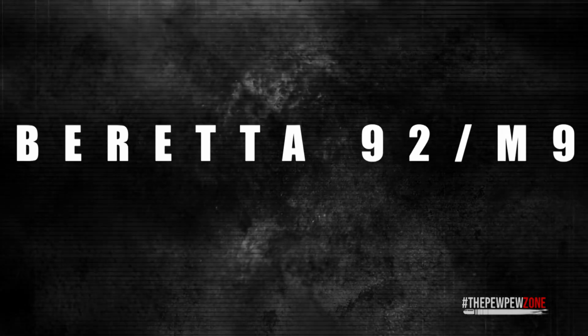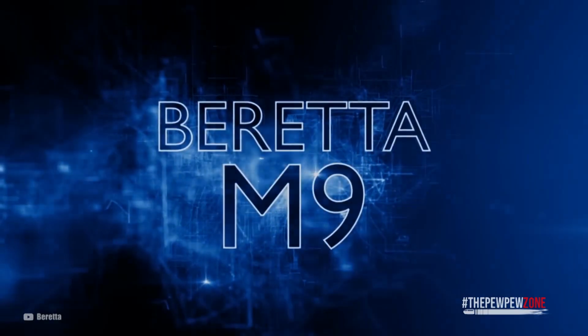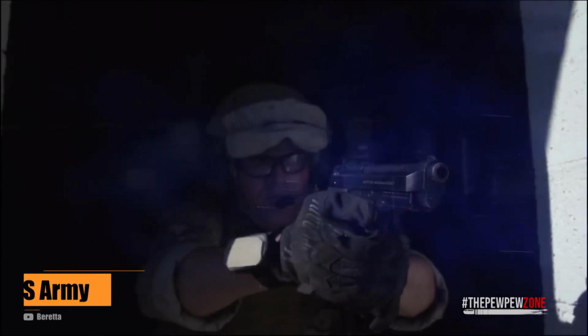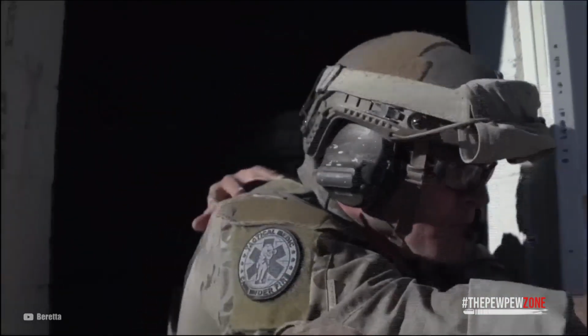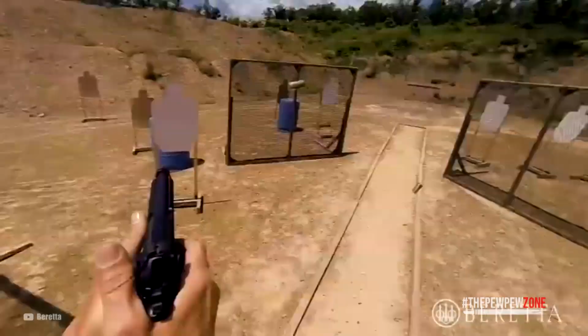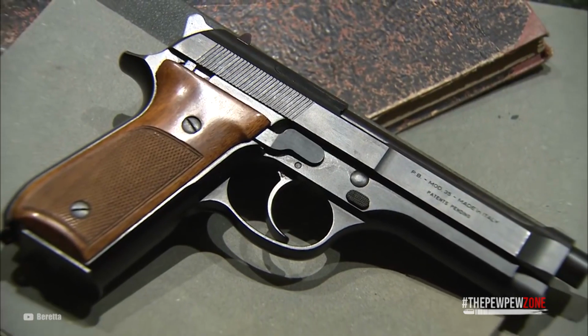Number 9, the Beretta 92M9. Beretta 92s as well as M9s are easy to find. The M9 was the primary sidearm of the U.S. Army, so you can not only get a ton of them, but also with a real discount. For concealed carry, they might be a little bit too big, but with a little bit of effort, it is doable. As a home defense gun, they are just great.